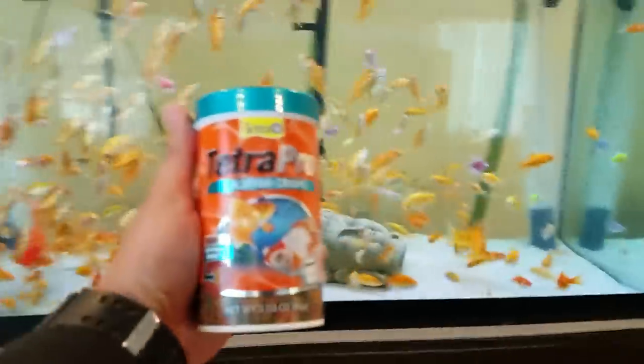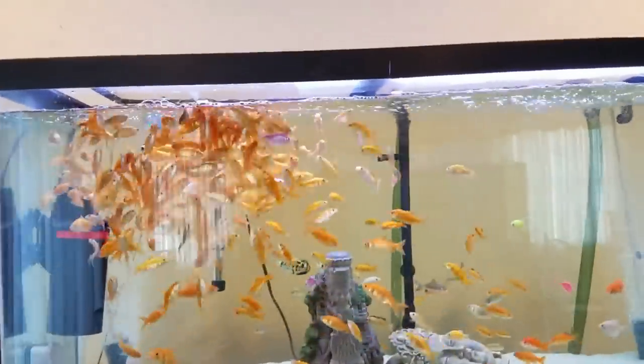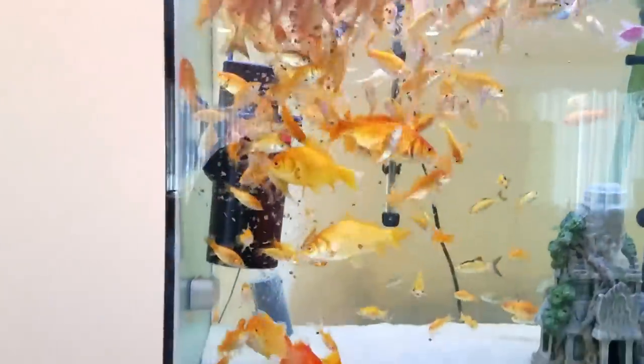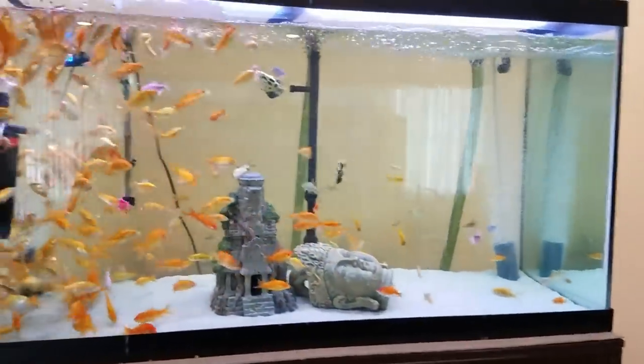I'm gonna grab my Color Crisp. Where are you, Color Crisp? There you are. The beautiful Tetra Pro Goldfish Crisps. They're my favorite by far. Look at them. Ready to go, all excited. Look at that. Oh my gosh. I'm gonna just jump a whole bunch in there. And it'll be gone in seconds. Because look at all the mouths I have to feed. And just like that, everyone's getting their little piece.